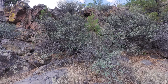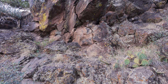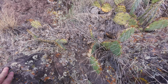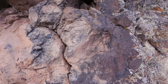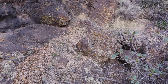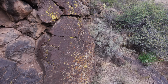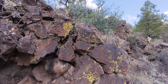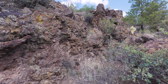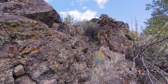Now, let's see here. Ooh, I almost stuck my hand in that. That would have been very painful. I know it's moss, but it almost looks like it grew in a petroglyph. This is all lava flow. They're not going to be carving in that. I'm going to continue looking around.